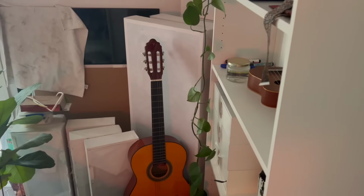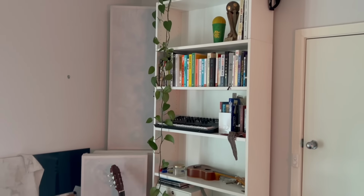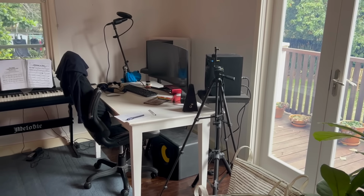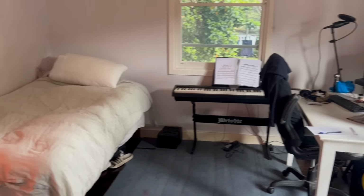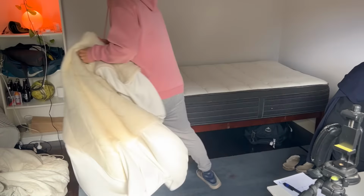I moved in last week. So in this corner we've got, I don't know, this is kind of just storing the stuff which I haven't actually set up yet. This corner's got the setup where I've been filming videos and making music and stuff. And over here we have the bed. And speaking of bed, I can't really figure out what orientation I want everything to be in until I have that bigger bed done. So let's construct the bed base.